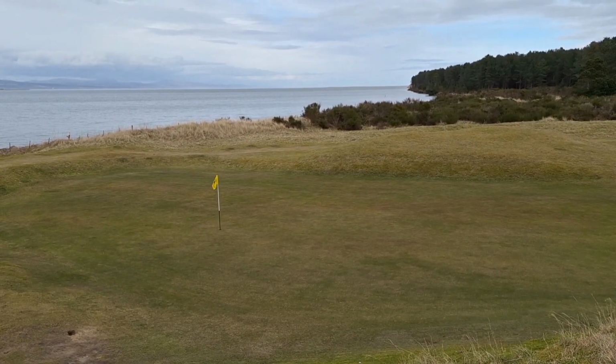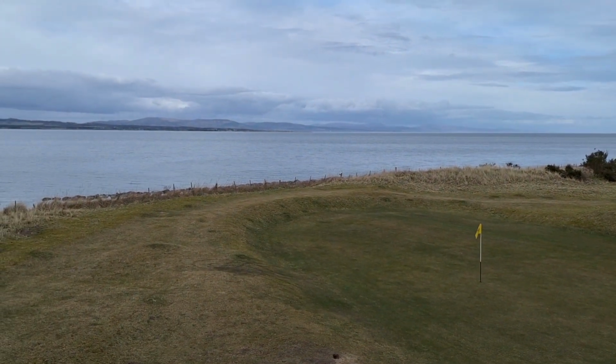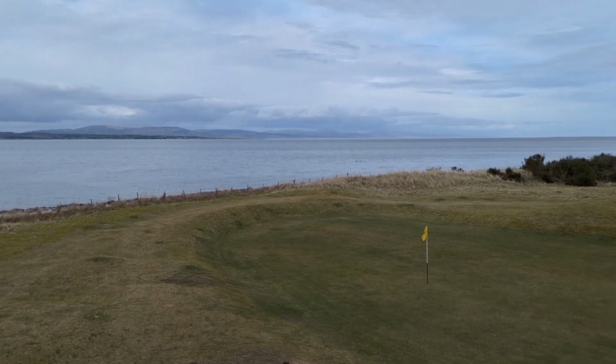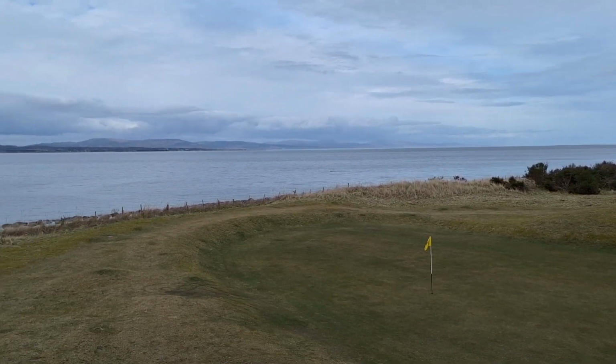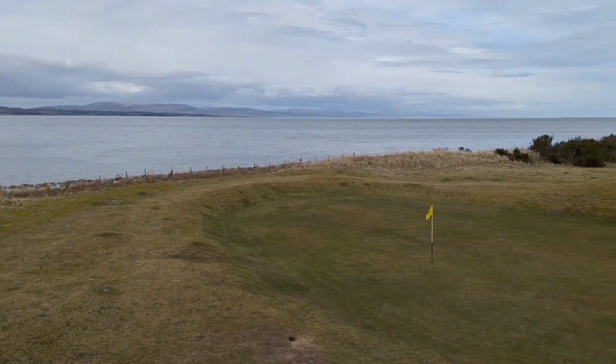Further up along the Dornoch Firth and across the water, you've got Royal Dornoch over there, and further up Golspie, Brora even further up there. Could just do with a wee bit of sunshine now, staying dry though.